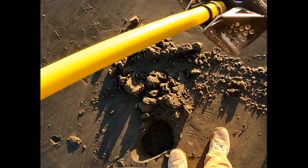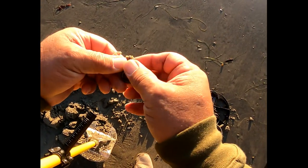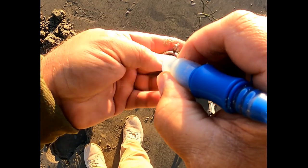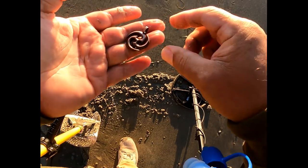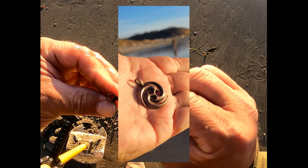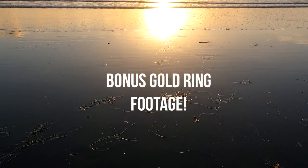That is neither of those. Oh, I think we got some jewelry. That's some sort of medallion. Or, well, look at that. Oh, that's cool. Oh, that is pretty awesome. Look at that. That's a pretty cool pendant. It's got a marking on the back. I'm not sure what that says, but it looks copper. Walking off in the sunset.